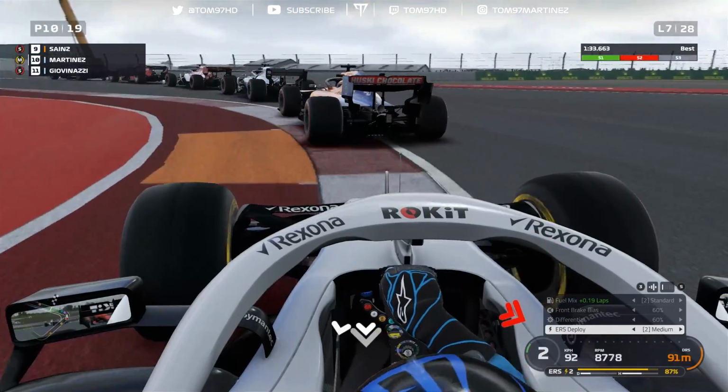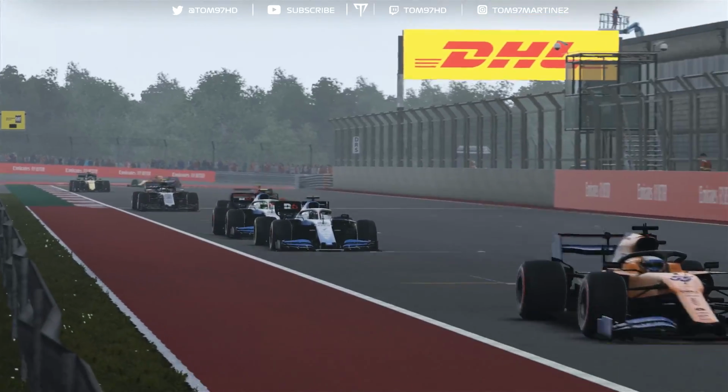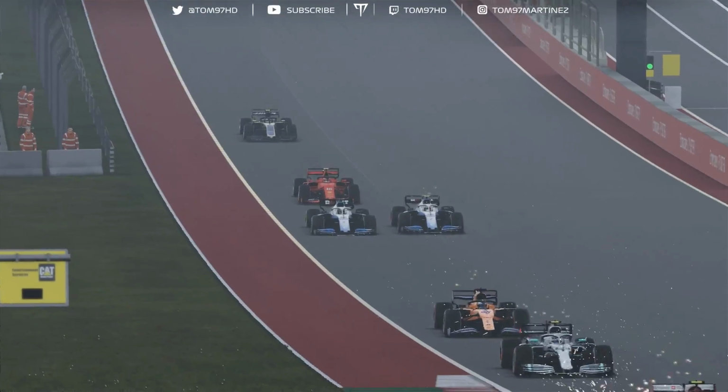I'm going for it down the inside. It's a late move. I'm taking it. I don't even care, it's my own teammate. We're not going to be able to run in this engine mode much longer. We're about a lap over target. Drop down to mid.